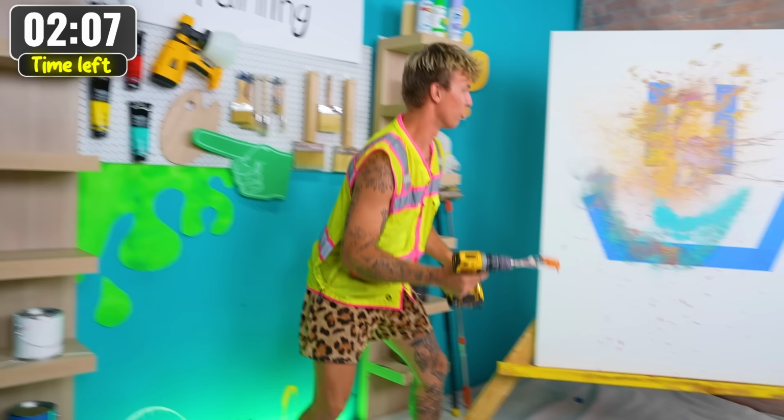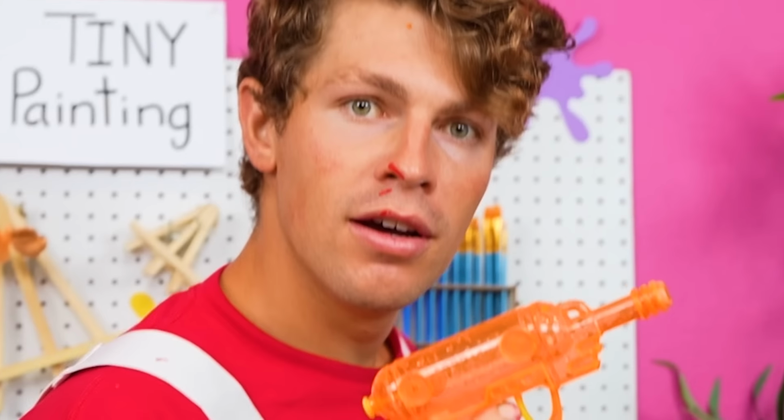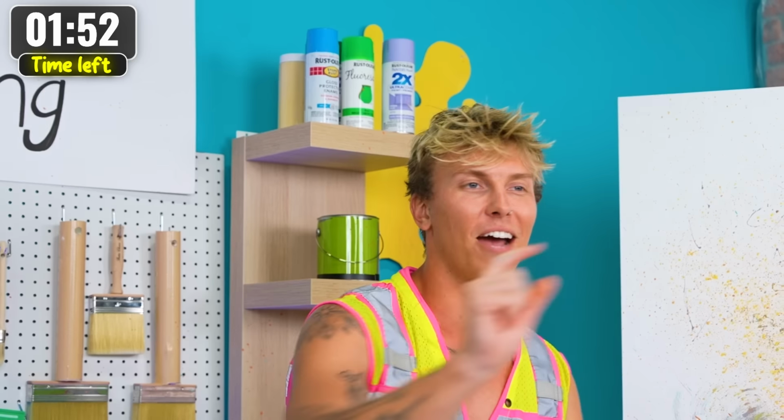Let's do orange this time. 3, 2, 1. I forgot about something. Say hello to my little friend. I'm gonna put paint in here, and then I'm gonna shoot it at the canvas to add some nice splatter of color. All right, you know what? I have one final idea.